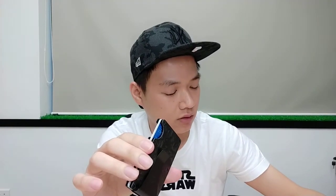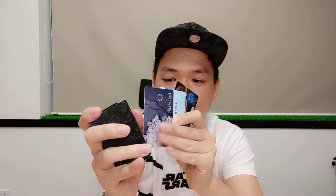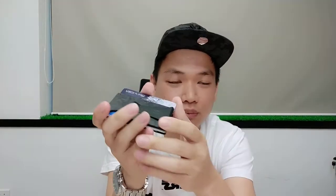Okay, so let's see. Usually I take about 6 cards when I go out. 1 driving license, and then ID cards, then 1 or 2 credit cards with 1 or 2 ATM cards. So let's say I slide in 3, so let's add another 3 here, right? Getting used to how to put this card in. It's actually pretty easy. It just needs some getting used to.